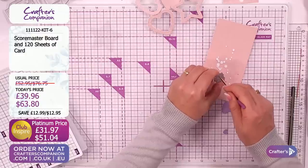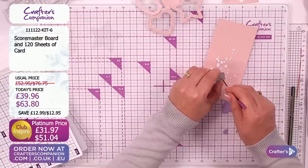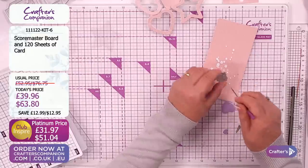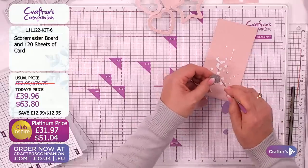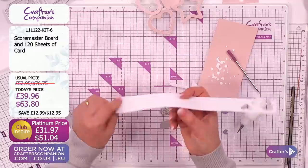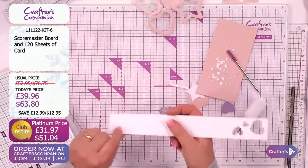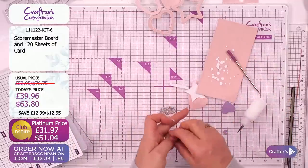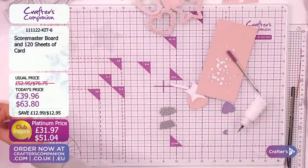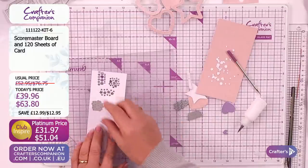Now, the only other thing I would say is, if you are cutting them out of a coloured card, then think about your cardstock. If I was to cut it out of this purple, that's great, but the back is white. And you know when you drop them down, some will fall face side up, and some will fall reverse side up, and then you have to turn them over.